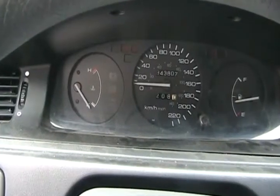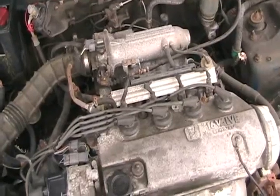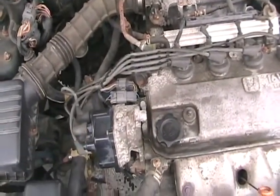If the car has less than 160,000 kilometers or 100,000 miles, then it's not likely you'd have to change your spark plug wires or your distributor cap. One way to know when you need to change your wires or cap is your engine tends to misfire during acceleration or idle, or has a rough idle.